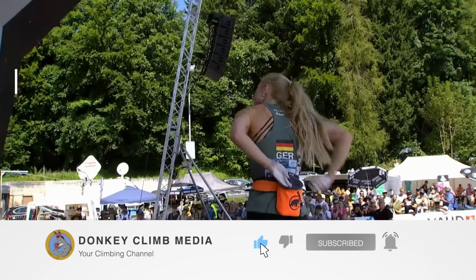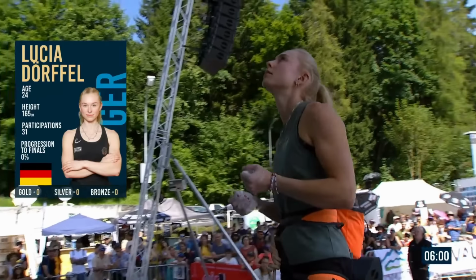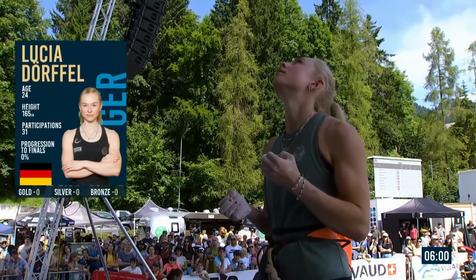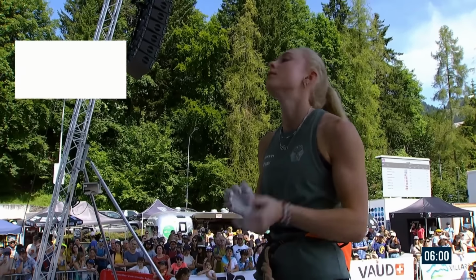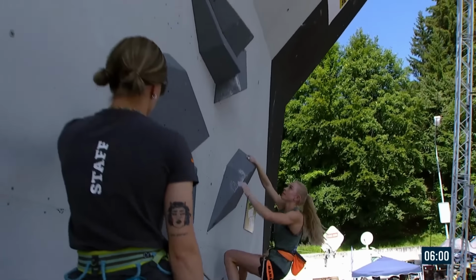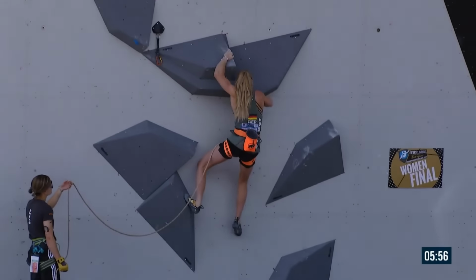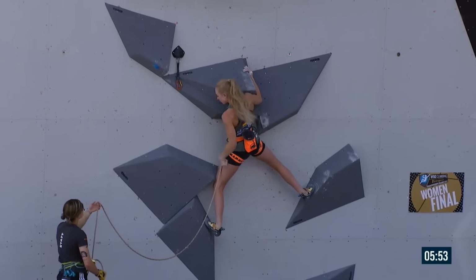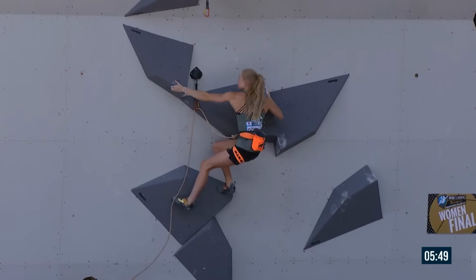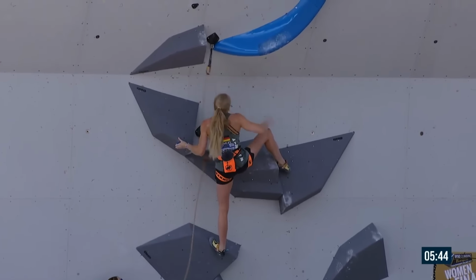Onto the stage now. Rereading the route, the athletes get 40 seconds in order to check it out. Underway and climbing, she makes her way through, clips that first quickdraw. Want to keep it together during the bottom, don't want to fall down low. It's not hard, but you have to just be focused.